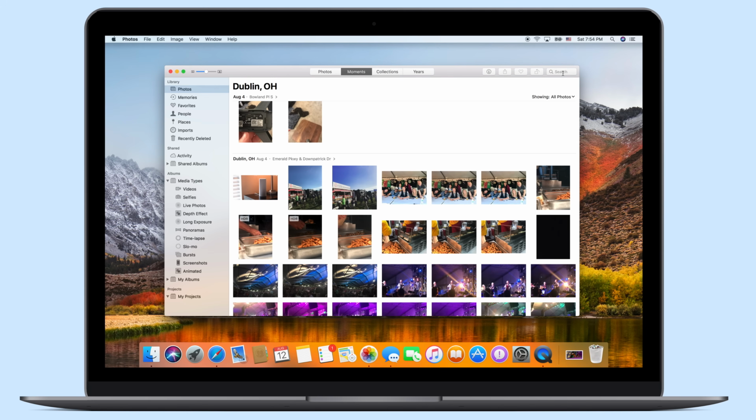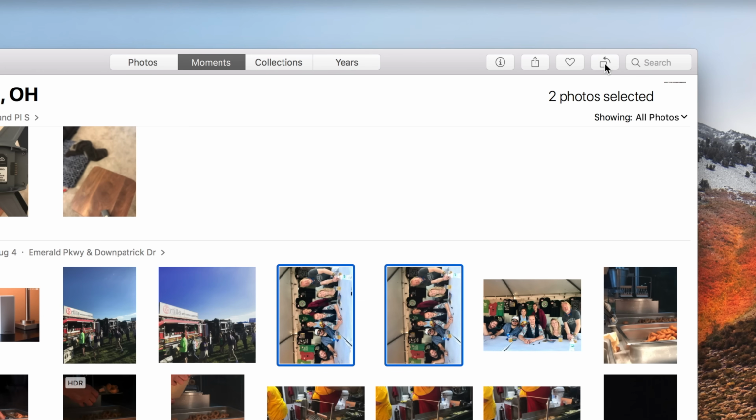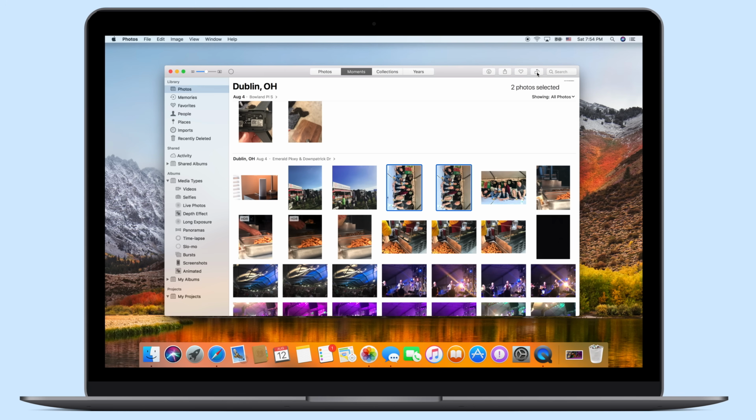Super handy again. Once I start selecting photos, maybe I want to choose a couple of them down here, it'll actually highlight them and show how many photos I have selected up here in the top. And now I can bulk rotate images. I can now do all of these at the same time. Really, really useful if you've had a lot of photos that needed rotated. I can also favorite multiple photos at the same time.